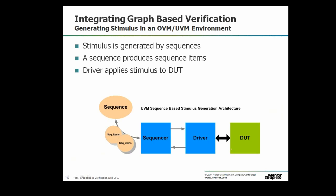So now I want to shift gears a bit and talk about how we can integrate this and take advantage of graph-based verification in an existing environment. I'm going to use UVM as an example, as I know that many of you are already familiar with UVM or already using it. But the same information applies to OVM and most of the other star VM methodologies. We have done similar kinds of integrations with many different environments, ranging from VHDL test benches with directed tests up to OVM, UVM, and even e environments.